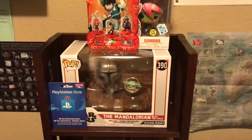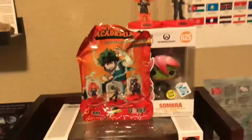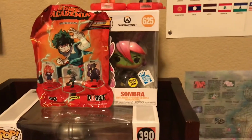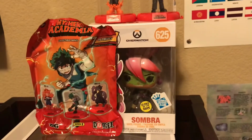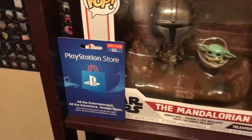Okay guys, so we're gonna be reviewing the Mandalorian with the child now. And at GameStop, my brother actually bought some cool figures and toys. So first off, he bought a glow in the dark Sombra from Overwatch series. And he bought another mini collectible right here and a PlayStation gift card, $25.